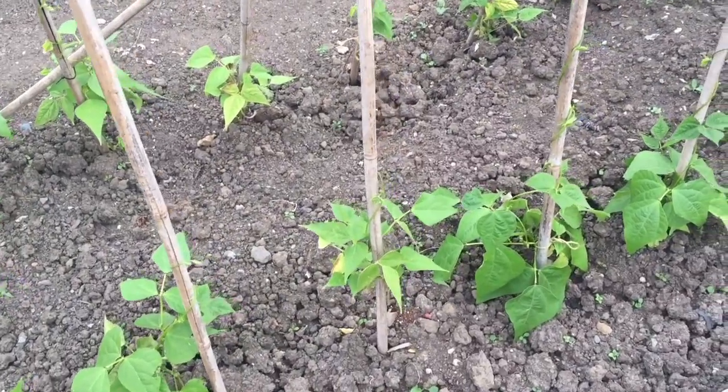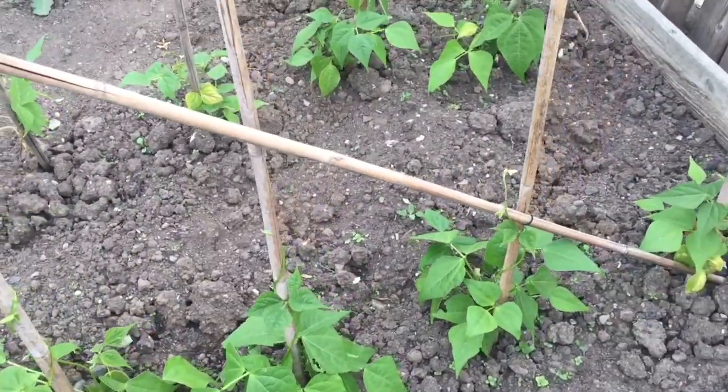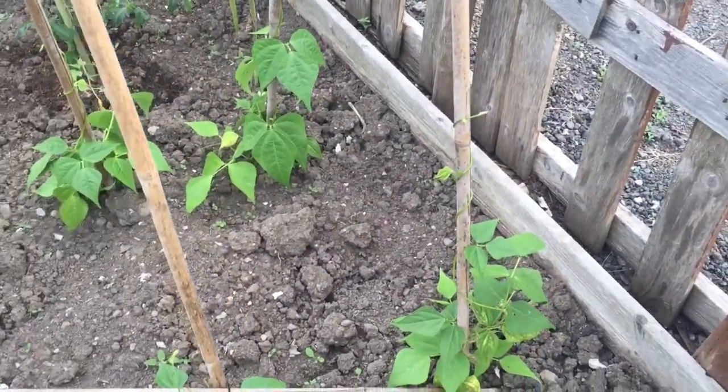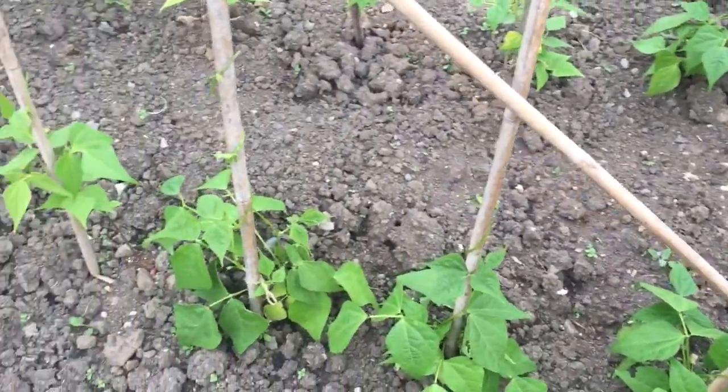Now we move over to the climbing French beans. These went in very late, so they haven't started producing any beans as yet, but they're starting to twine around the canes. So I would say in about 3 or 4 weeks' time, I'll probably start getting some beans, I should imagine.